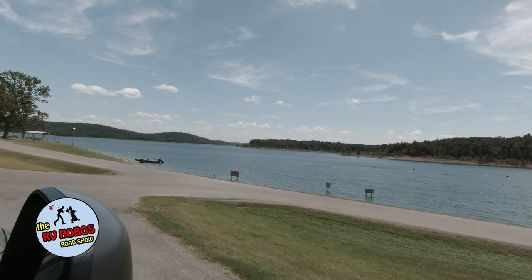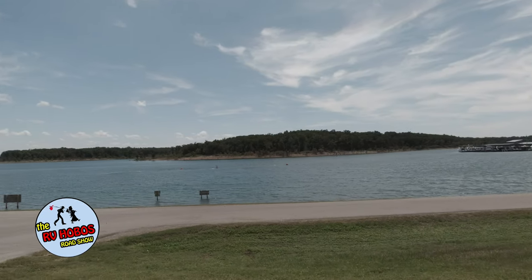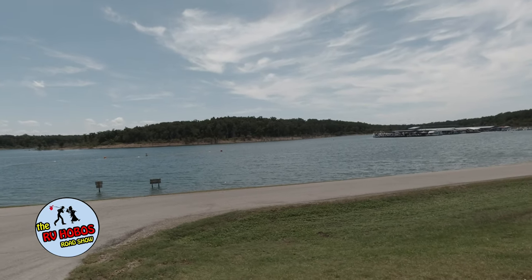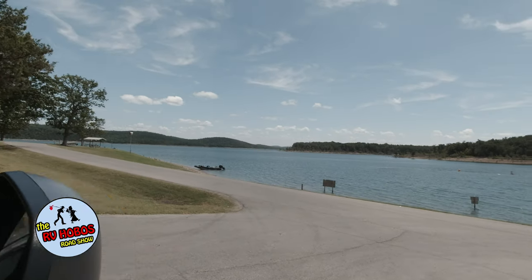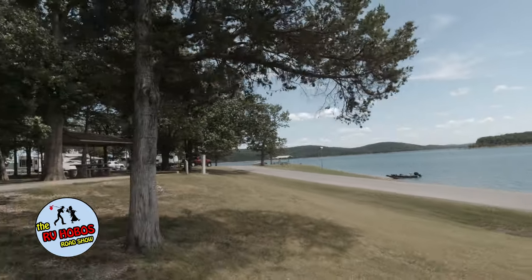Well, that was a tour of the park campsites themselves. So we're going back around. We tried to stop at the ranger station to get a map. I'm going to go one more time. I didn't go up this way.